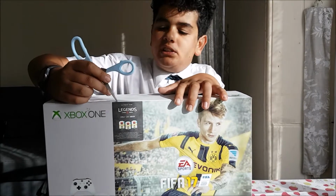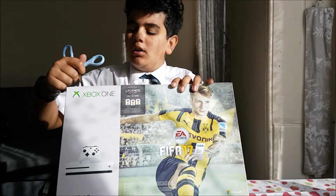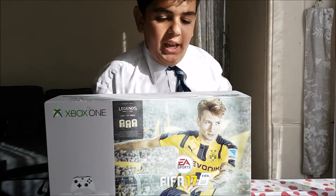Okay, got some scissors instead. Oh, it's beautiful. My first next-gen console. We're not doing the original Xbox One, by the way, guys. The Xbox One S.